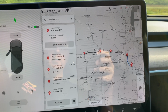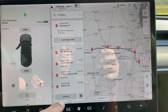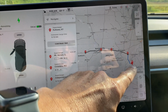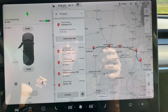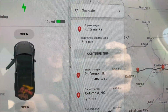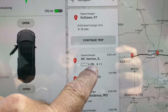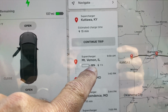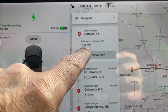So this is kind of interesting. For those of you who are new to traveling, when you set your destination like I have here, Salina, Kansas, the navigation computer specifies our route and each charging stop. Our next stop is Mount Vernon, Illinois. And if you look close here, get my hand out of the way, you'll notice this number here. This is the percentage upon arrival. And it says we will arrive with now minus 10%. And of course, this means that we need to continue to charge, the 15 minutes.